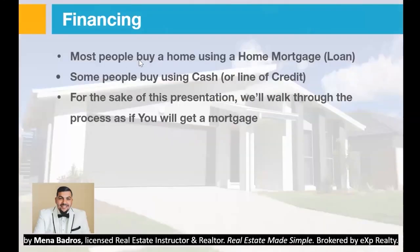Okay. So as far as financing, most people buy a home using a home mortgage, which is basically a loan. Some people buy a home using cash or a line of credit. For the sake of this presentation, we'll walk through the process as if you are getting a mortgage. So a lot of our talk is going to be about purchasing a home using a home mortgage.